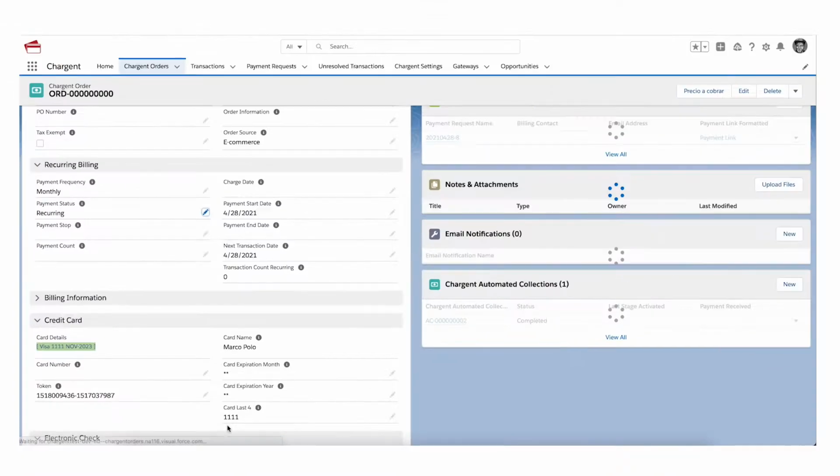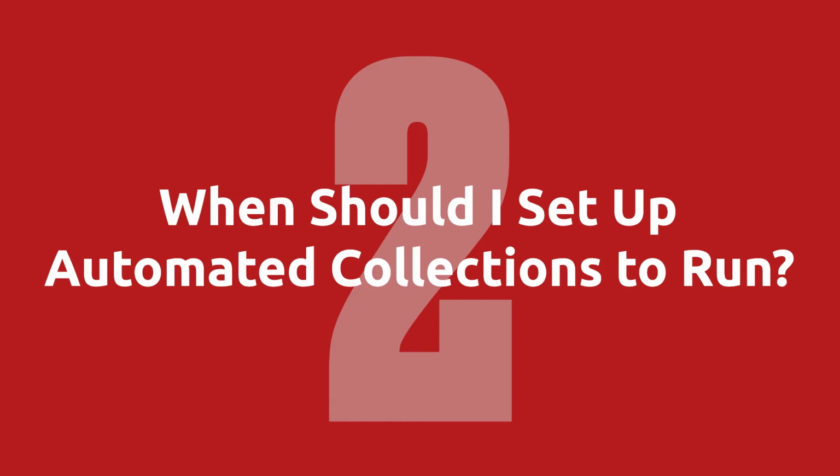The next time Chargent runs its recurring batch, it will attempt to capture the payment. If it fails again, as we might expect with the payment method that needs updating, it will then be added into the automated collections process. Easy, right? Now question 2, when should I set up automated collections to run?